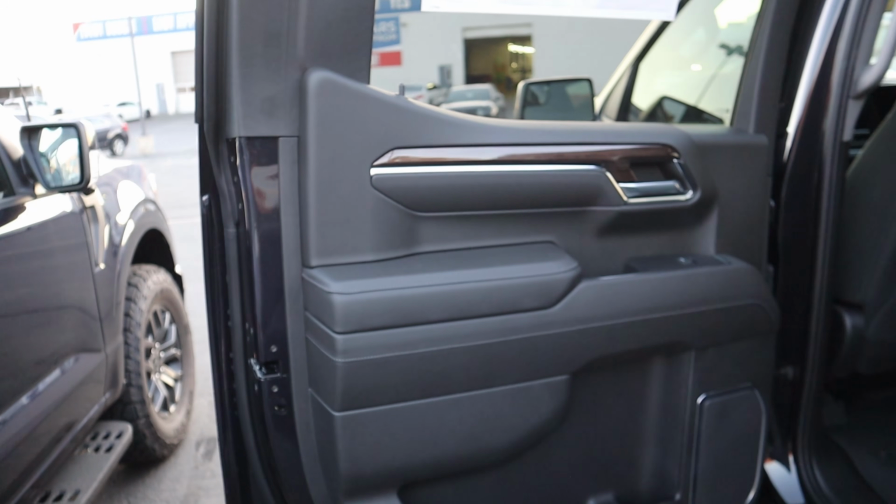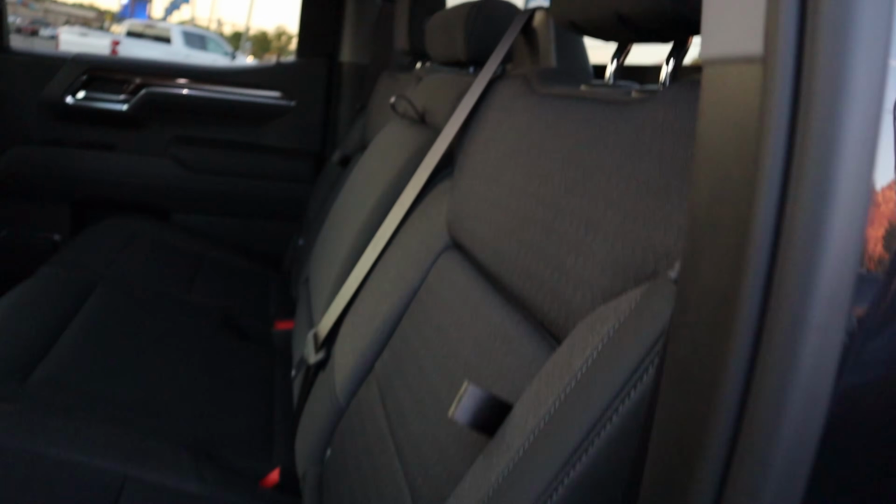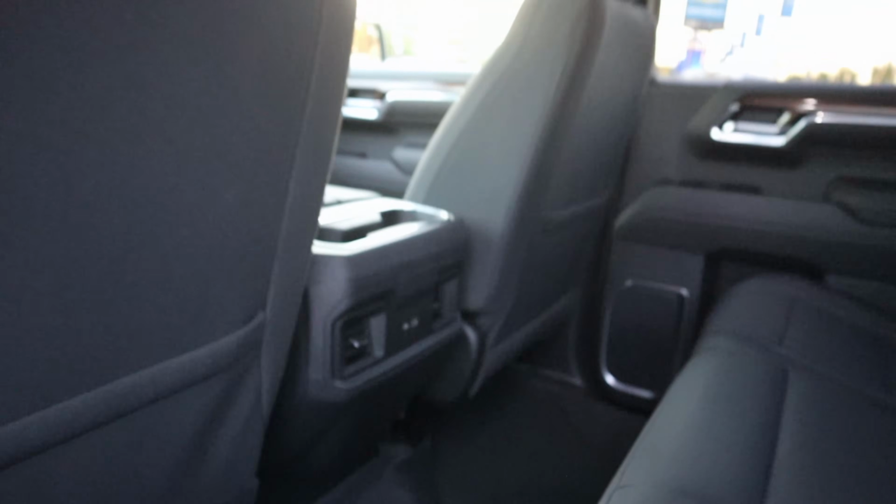Okay, so now we're gonna pop inside both of the trucks so you guys can see the interiors. So here is the Trail Boss, got that double stack design with the armrest. And then this particular one does have cloth seats. Notice you got the behind the seat storage, which is pretty cool, and under seat storage as well. And then you guys can see that whole setup, and then contrasting that with the Tremor.